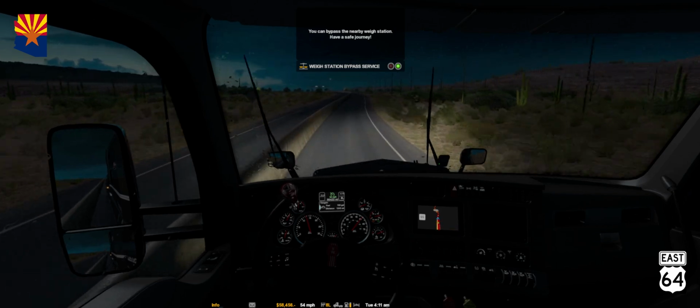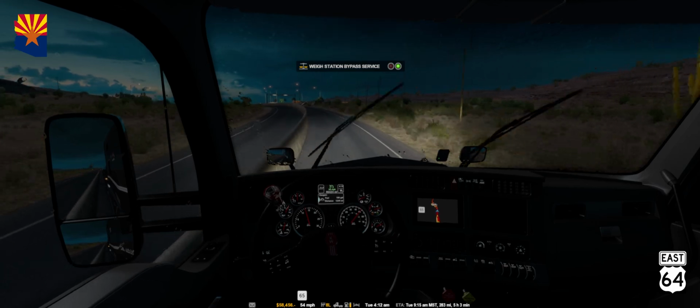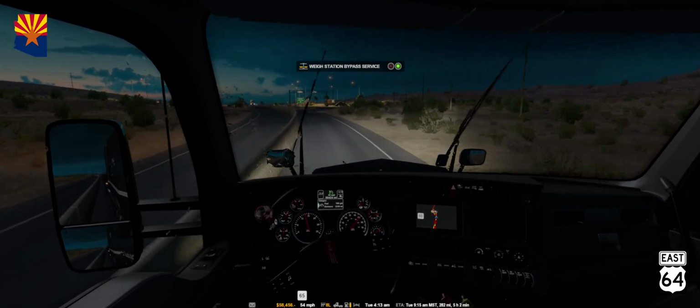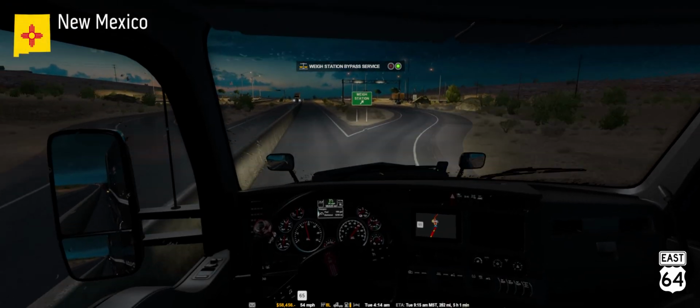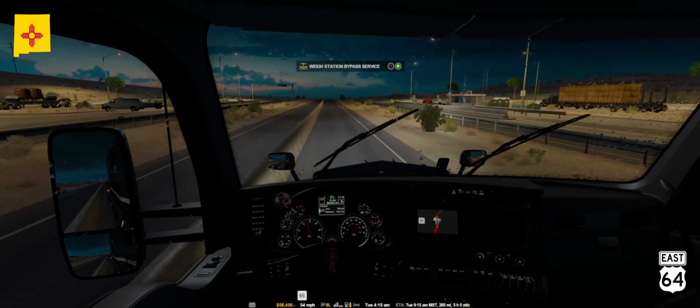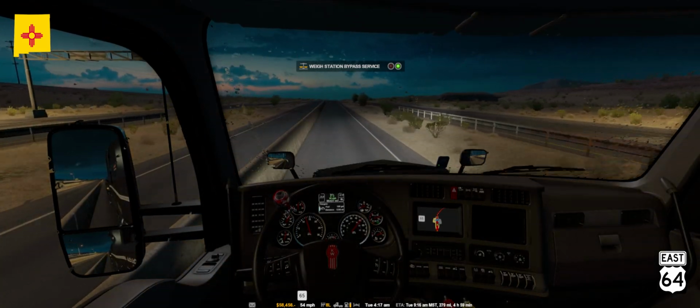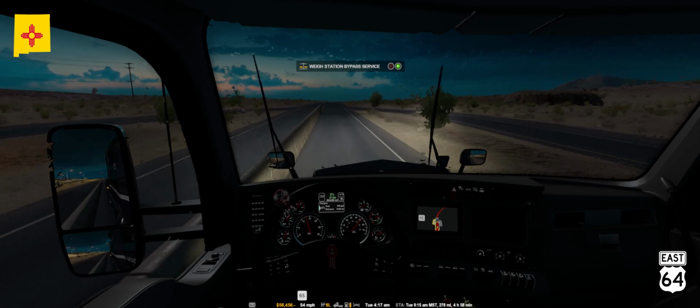Here we got a little bit of a Super 2 for US 64. And we get to bypass this way station. Actually, it's just a Super 2 here because of the way station, I guess. Yeah, it just keeps hanging up every once in a while. I don't know what that is. I did add in a couple mods, and that's probably what's causing that.